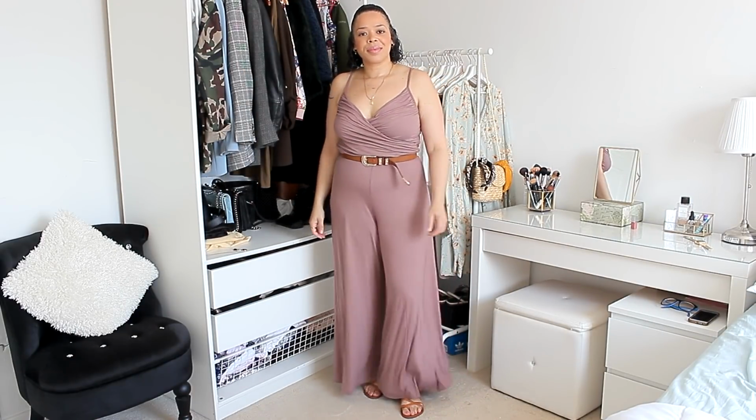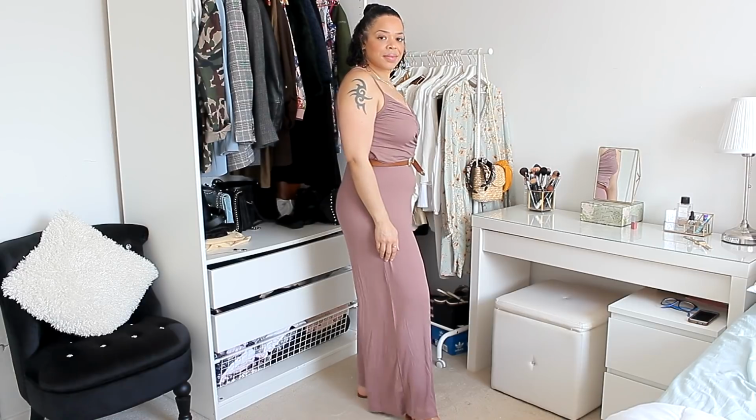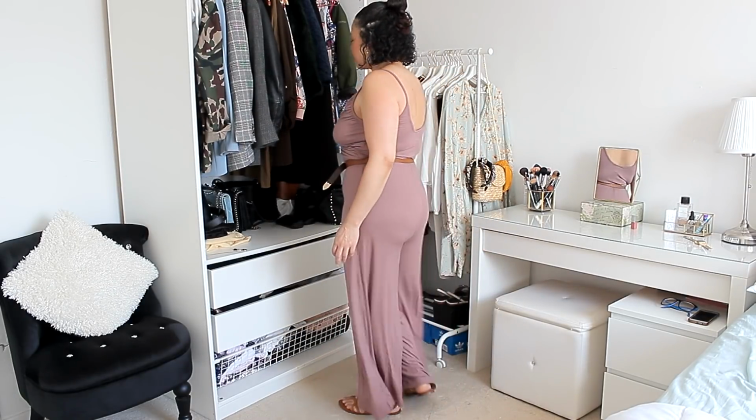As you can see here, I've just dressed it up a little bit more with a belt just to cinch it in at the waist. But I do love the feel of this jumpsuit. I feel like it's made of fine knit, but it just feels amazing, and I absolutely love it.